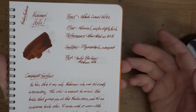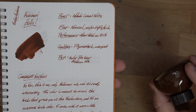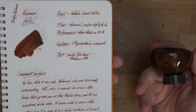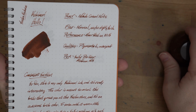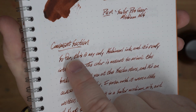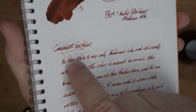All right, flow. I say it's normal, maybe a little bit on the thick side, and that's because this is a pretty dense ink, this here pigmented ink. It is opaque. It's a little bit on the thick side, I would say, but that said, I haven't really had any problems. I do every once in a while get a little bit, like, it could be a little bit wetter, I suppose. You can see like the top of that F is very fine.